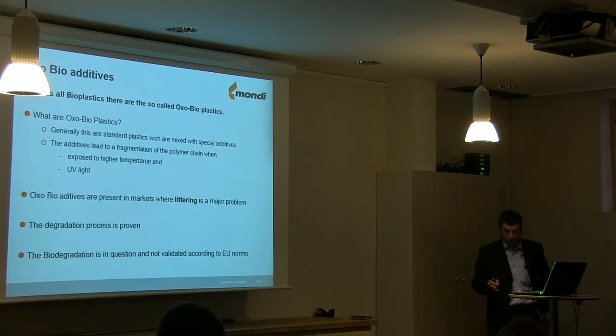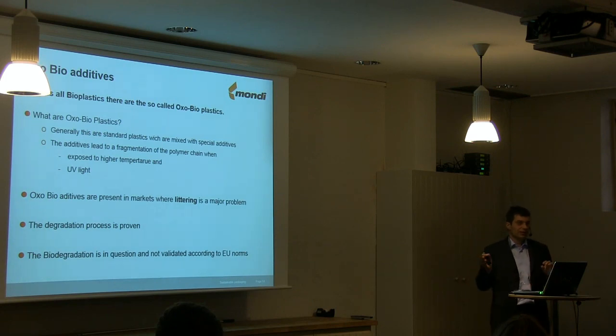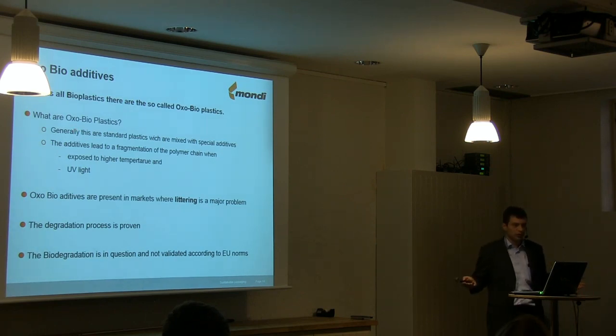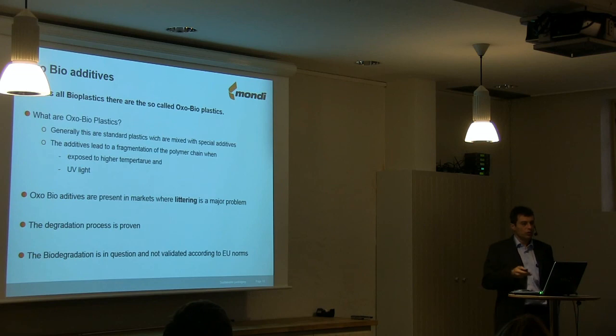Bioplastic, I mentioned this only briefly because we already have a little bit of confusion: biodegradable, non-biodegradable, renewable sources, non-renewable sources. On top there are so-called oxo-bio additives. Those are materials like masterbatches which are incorporated in LDPE, for example, or polypropylene. What happens when this is extruded or coated, for example, you have the plastic material then, and once they're in contact with UV light, humidity, and temperature, those materials decompose, they're degraded.